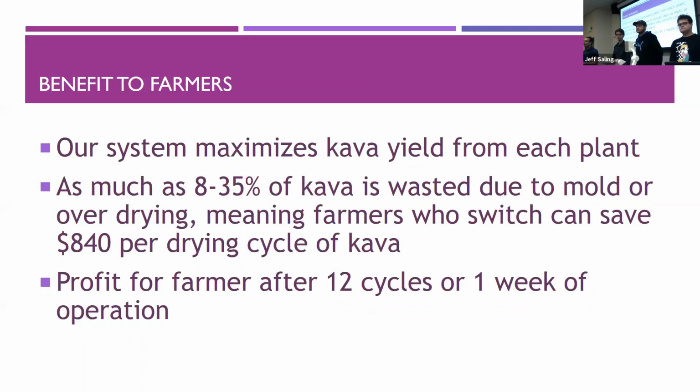The benefits of the actual product itself are 4 main categories. 1, it creates a high quality, highly profitable kava that's able to be sold and also is safe for consumption. Secondly, it's extremely fast, about 3 times as fast as the traditional method that they are using. Thirdly, it creates an environment where the kava can be sustained as well as dried to a specific temperature. And lastly, it is a safe storage container to place the kava at night.